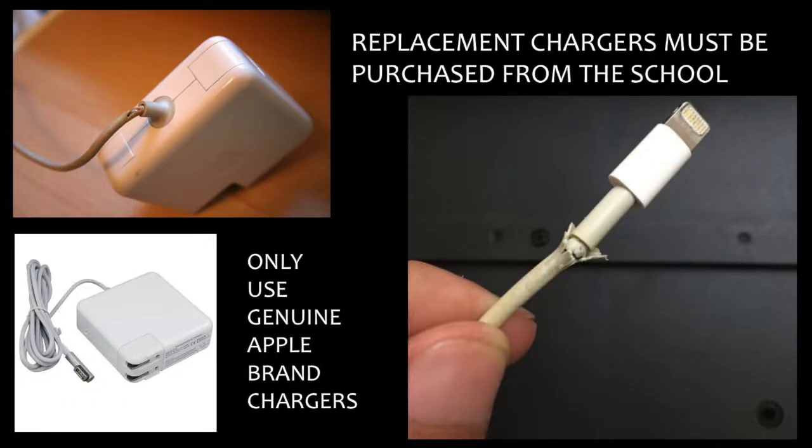If you break or lose your power adapter, you will be charged an additional maintenance fee for an official Apple replacement charger. Never use any charger other than an official Apple charger.